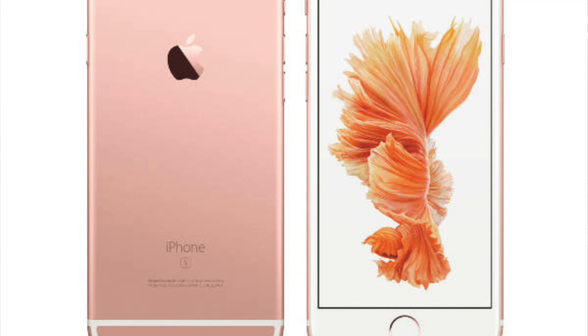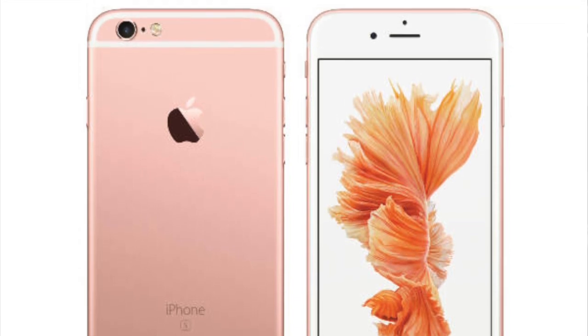And one last thing with the hardware, it does come in a rose gold color now. So if you're interested in that rose gold, that might be an option for you.